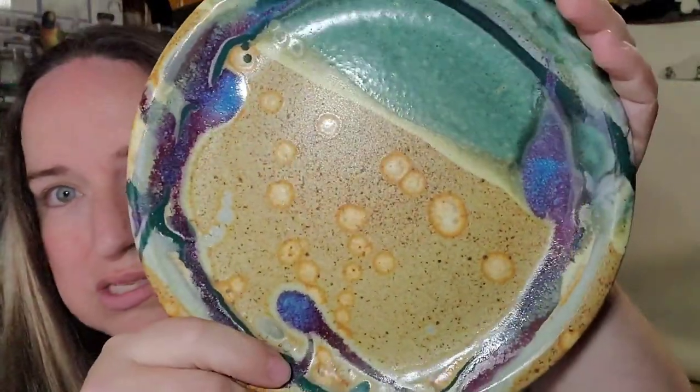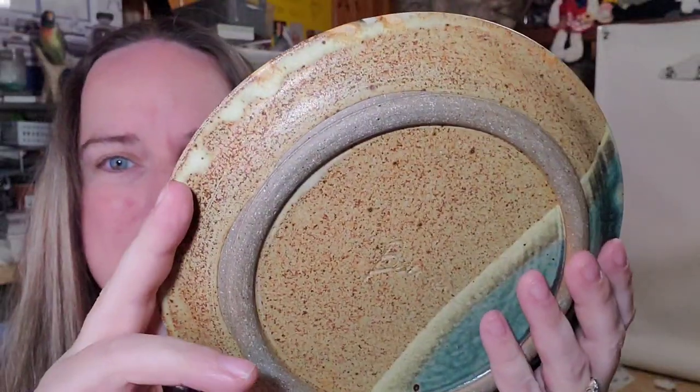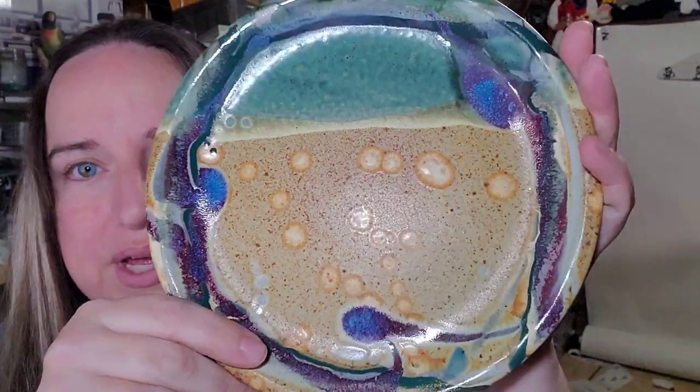And then up next, this is the second one of these plates to sell. This is a really awesome pottery plate. It is marked Bowers, or Bowen, which is a good brand to look for. This is from Mount Pleasant Studios. It's a beautiful plate, as you see.